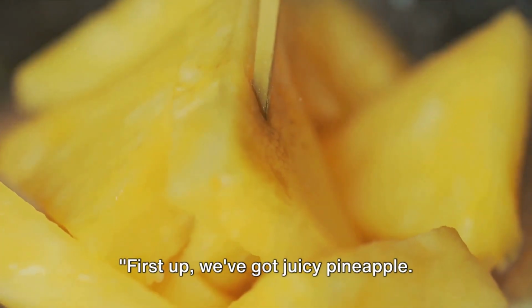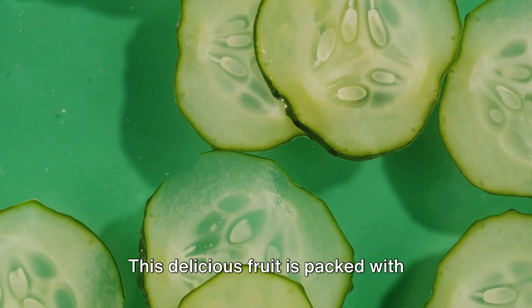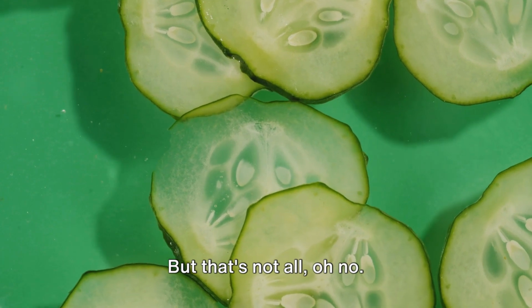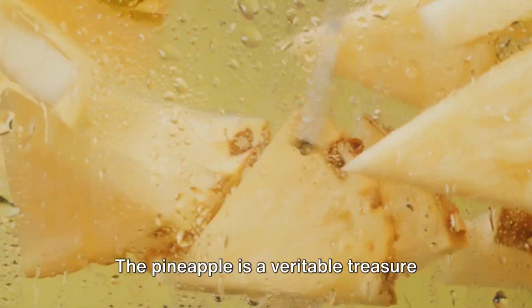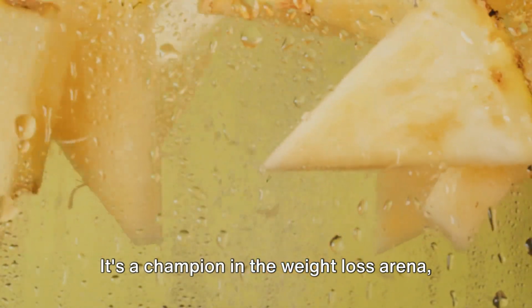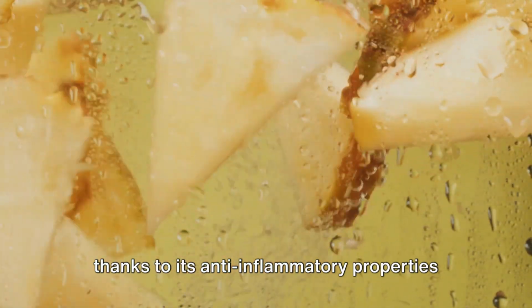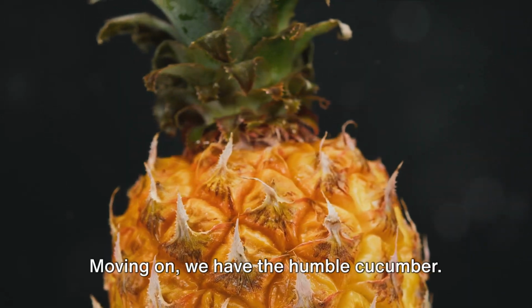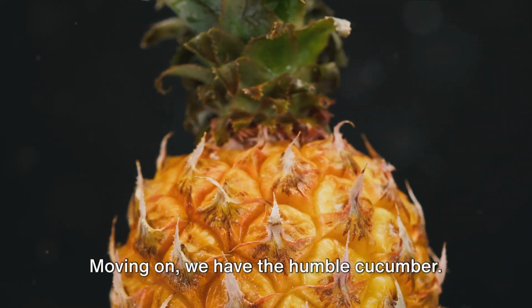First up, we've got juicy pineapple. This delicious fruit is packed with water, keeping you feeling full and satisfied. But that's not all. Oh no, the pineapple is a veritable treasure trove of health benefits. It's a champion in the weight loss arena, thanks to its anti-inflammatory properties that work tirelessly to strip away excess body fat.